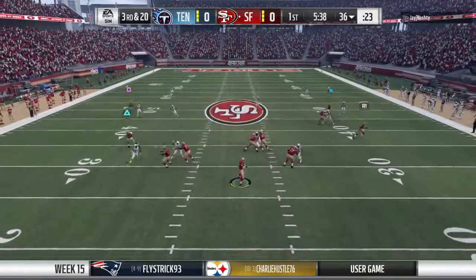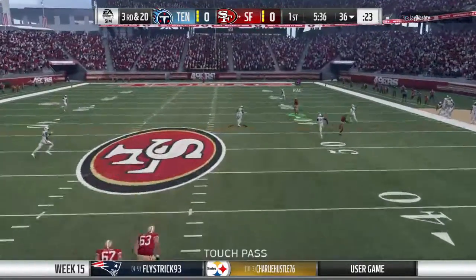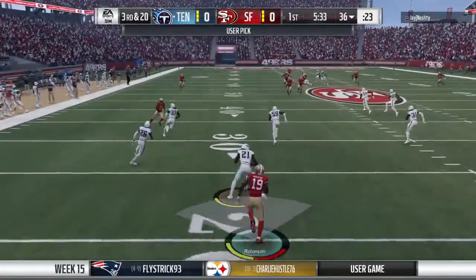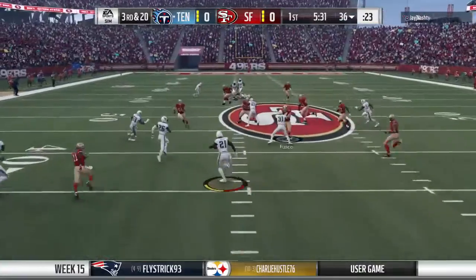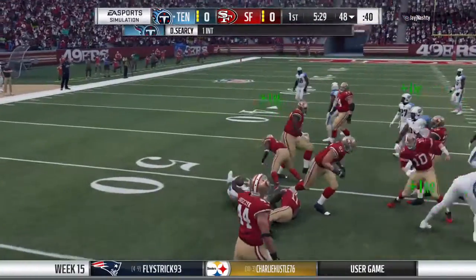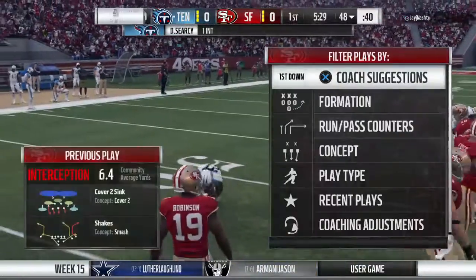From the gun, it's Garoppolo. He's going to air one out. Trying to get it to Robinson, and it's intercepted. Picked off by Denoris Searcy. And he'll bring it all the way back, just a yard or two shy of midfield.